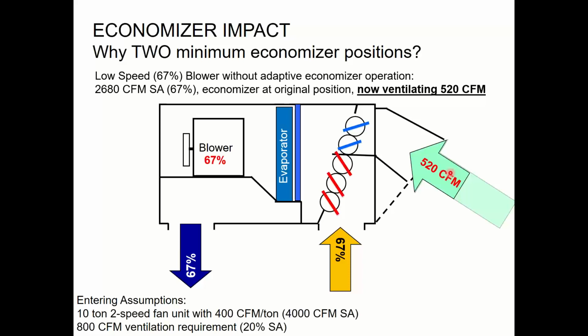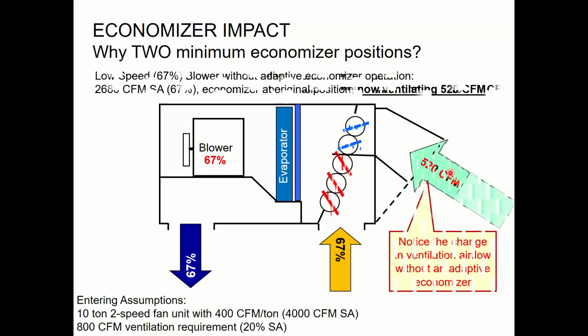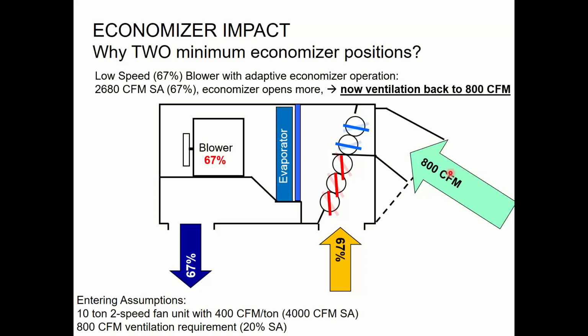Just because I asked for less cooling doesn't mean I have less people to ventilate for. It might mean that some moments, but in general, it does not mean that. So I'm now 300 CFM short on my ventilation air. So whenever we go to the low fan speed, somebody's got to tell the economizer damper, hey, don't use that minimum position. Use a bigger minimum position. I need you to go up to this other position so I continue to get 800.